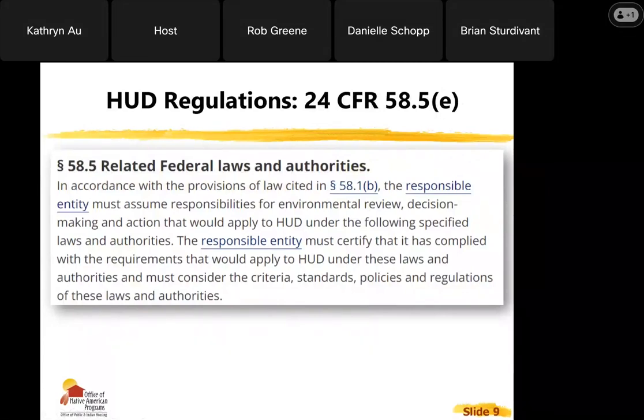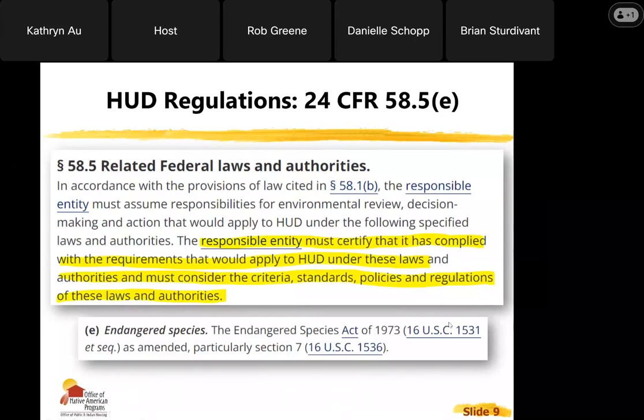Now, translating that to the HUD regulations under the HUD environmental reviews, the ones that are undertaken by responsible entities or tribes, under 24 CFR 58.5, you have your related federal laws and authorities, where the responsible entity, the RE, in your case, the tribe, must assume responsibilities for environmental review and certify that it has complied with requirements under these laws and authorities. And 58.5(e) lists the Endangered Species Act as one of the acts that the tribe must demonstrate compliance with in your environmental review.